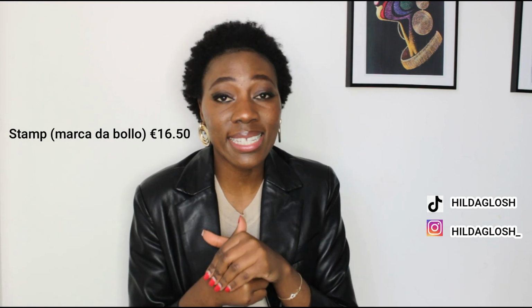You also need a stamp, which is called Marca da Bollo, which costs €16.50. Now, that price has not been updated. I last checked last year, so I'm not sure about this year. Given the level of inflation, I would advise that you go ahead and check. But you get that from the tabaccaio, or the tobacco shop. It's usually written with a capital T, usually in blue or in white. So they sell them there. Once you go there and you ask them for Marca da Bollo, €16.50, they know it and they will give it to you, and you will need to attach that on the Modulo 1 that you fill in. There's a space for it. You will stick it on, and the post office will definitely need it, and they will require it, and they will scan it to see if it's original or if it's fake.